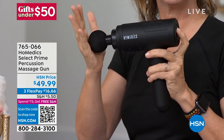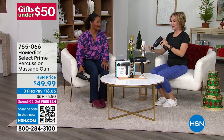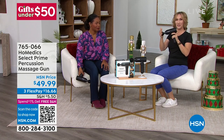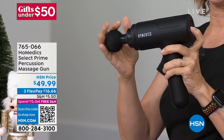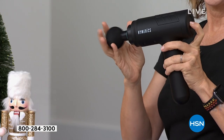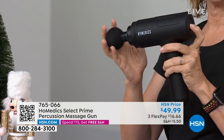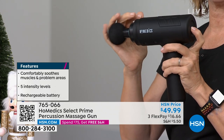And what happens when you use it, you can feel it. Can you feel that? See how I'm making my hand move a little bit? I'm trying to relax my fingers. This is on level one. It has five different levels, and with each level, it gets more intense. So that's one way to control the intensity of the massage that you are giving yourself.